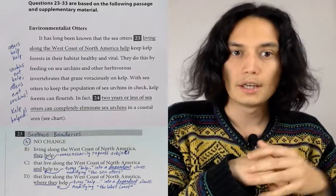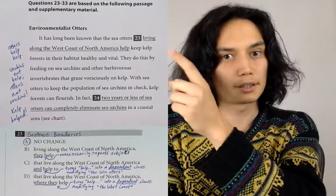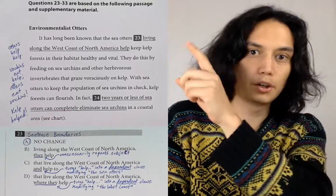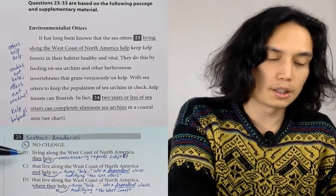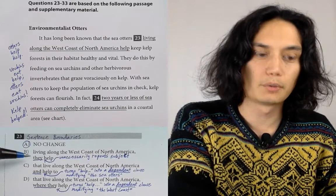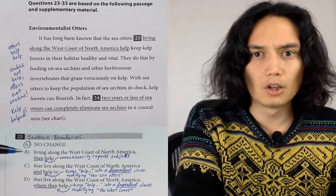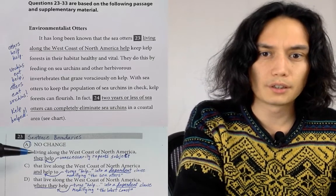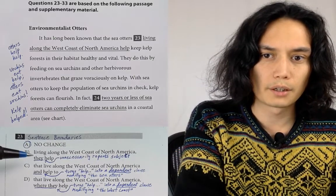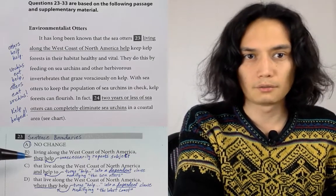All right, so let's look at answer choice B. And again, what we're going to do is reread the sentence up here, replacing this underlined part with the entirety of B. And here it's really important: replace all and only the underlined part with the entirety of B. So let's see how that reads. It has long been known that the sea otters living along the west coast of North America, they help keep kelp forests and their habitat healthy and vital.